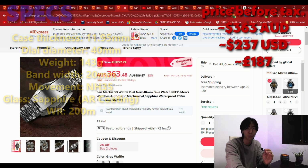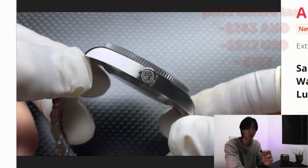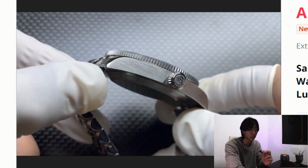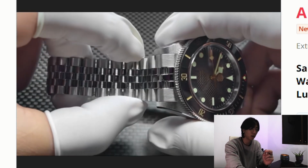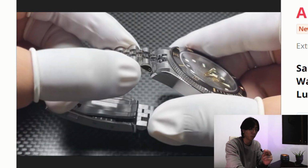It's also got a Jubilee bracelet instead of just the Oyster bracelet on the Black Bay 58 and the San Martin homages of the Tudor. 200 meters of water resistance, 40 mil case, which is slightly big, so not for everyone maybe, but it just depends what your wrist size is really. It's got sapphire crystal with AR coating, so no problems there.